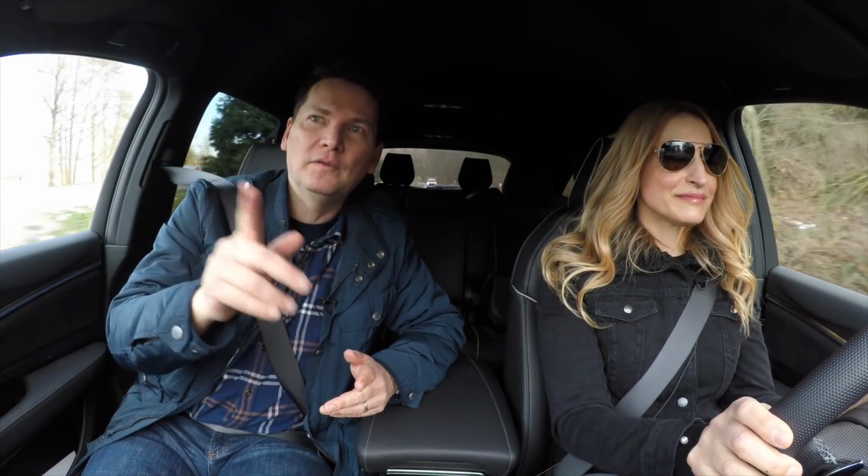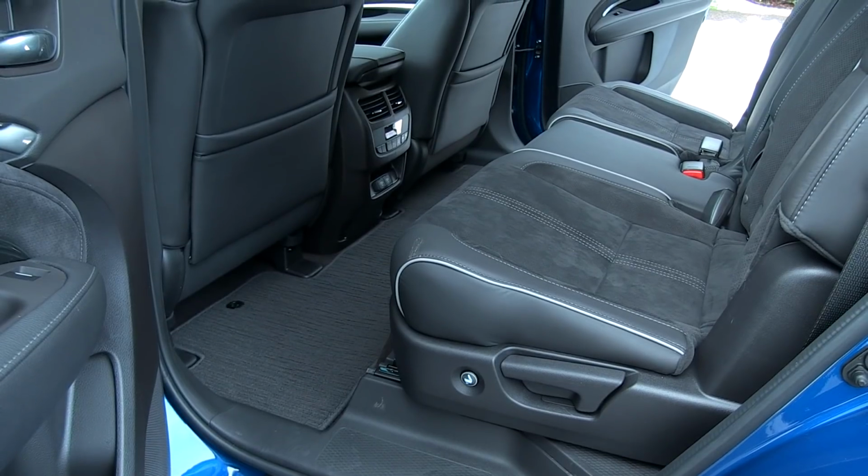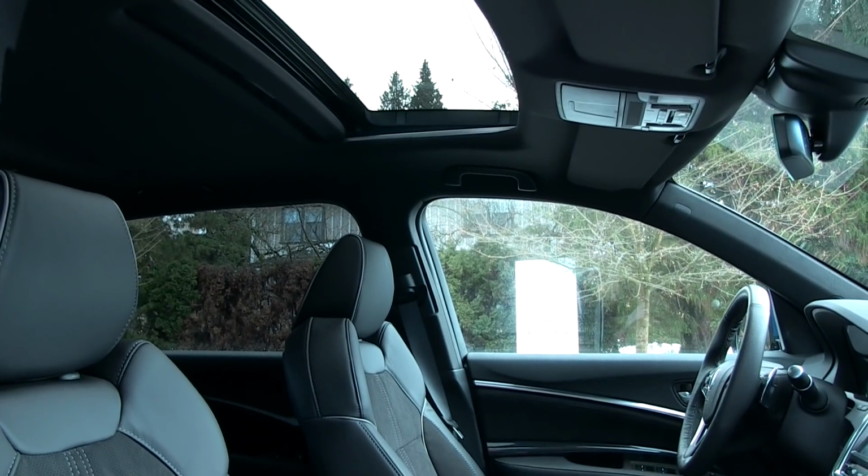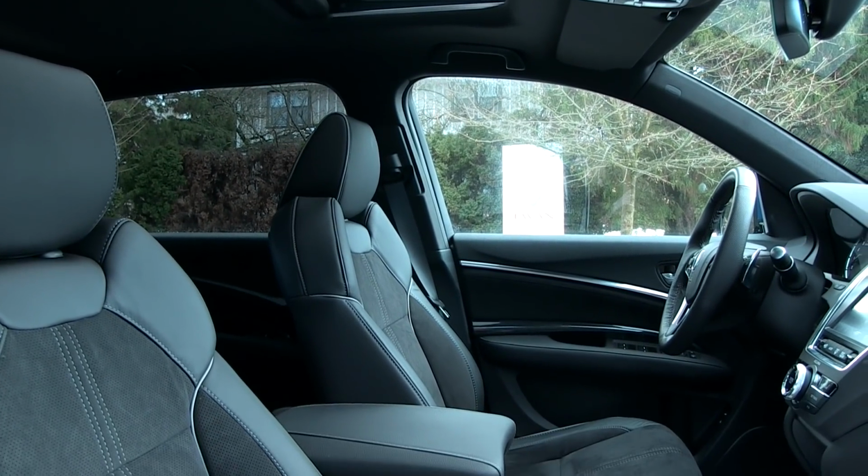If, once again, you get the Elite, you get that around view, that sort of overhead look, but it's only on the top Elite. Now, one thing I should mention on the Elite as well is that's where you get the heated rear seats, but all of the rest of the MDX comes standard with heated seats and heated steering wheel. Speaking of seats, how do you like the look of these?